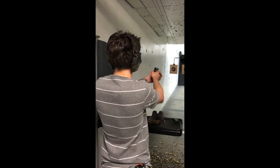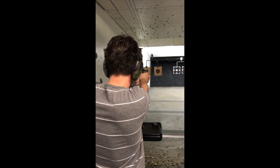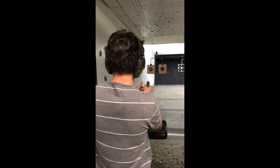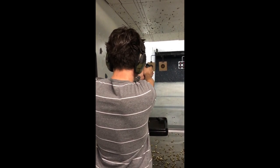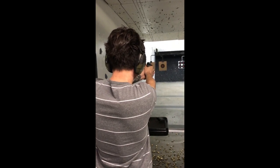The trigger pull is very heavy. And I don't really like it, it's a little creepy. You can feel it there, then more resistance there, and then there's the wall, boom. But it is a double action pistol. Made with wood grips.